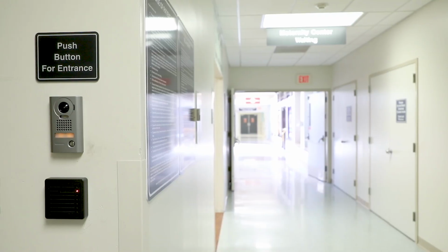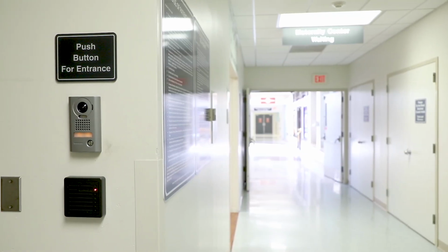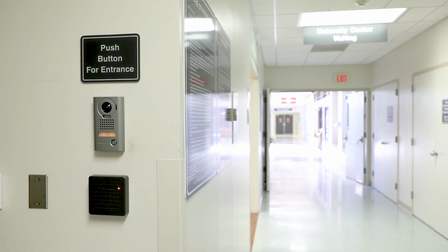We are a locked unit. Anyone coming to our department is screened before they're allowed into our unit, and your baby will wear a security bracelet that ensures that your baby does not leave our department during its entire stay.